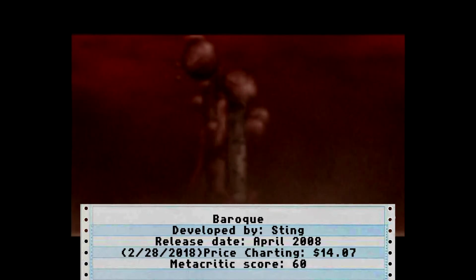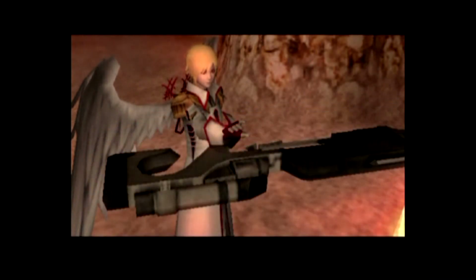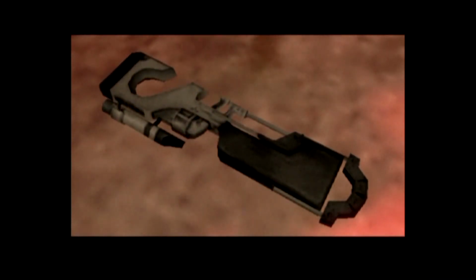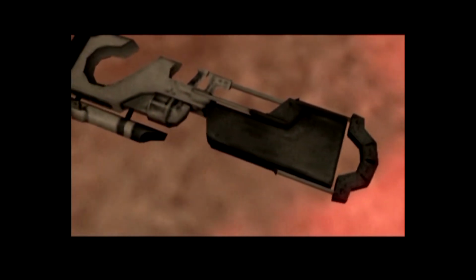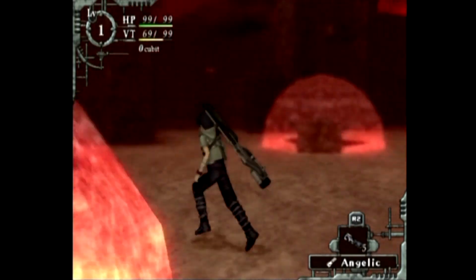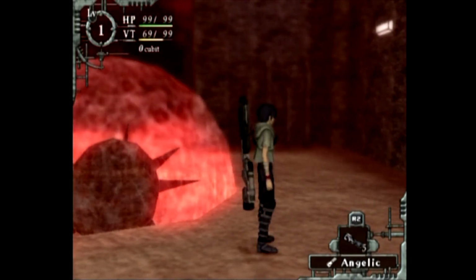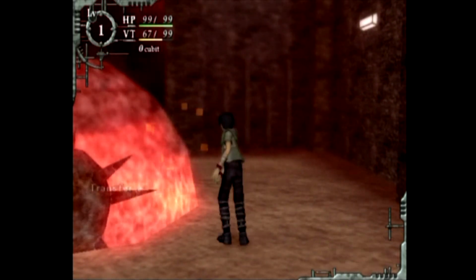And finally, Baroque. This is a weird and horrifying dungeon crawler roguelike game thing. You are given pretty much no information going into a new game, and that's intentional. You are expected to make mistakes and learn from them. Like this angel guy. He gives you a gun and says hold on to it. Down there in the corner I saw the gun in my inventory with R2 labeled above it. So I pressed R2, which threw my gun into this spike blob?